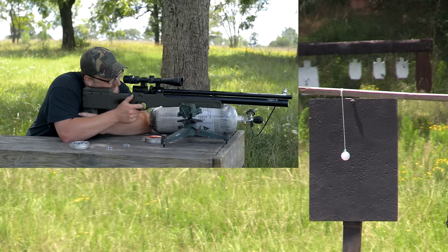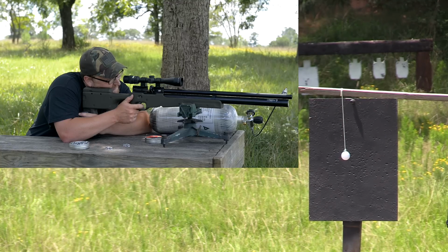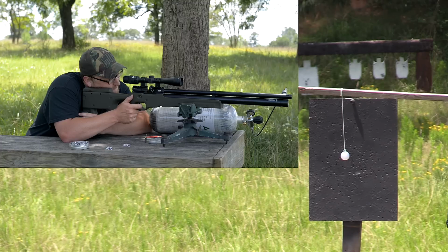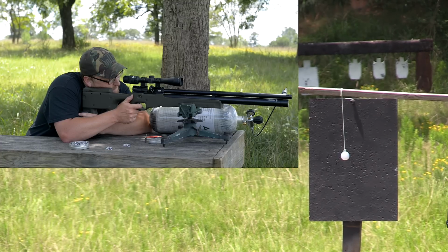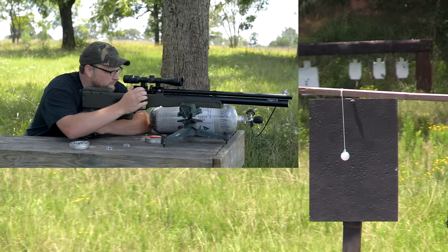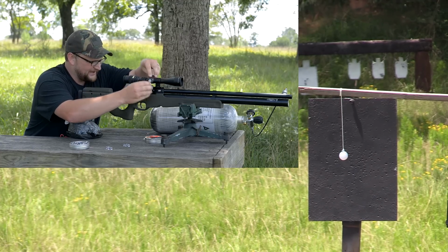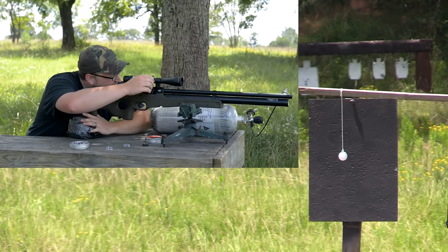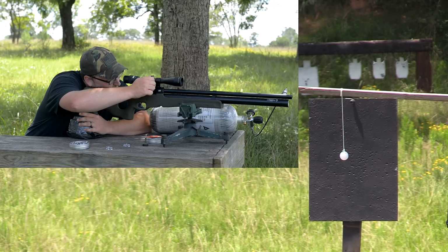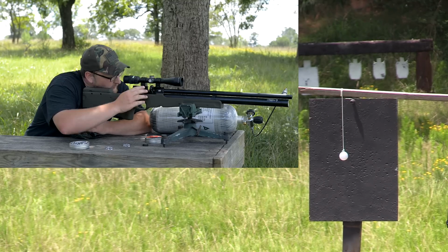You got that ball swinging around a little bit too. All right, so the wind caught you all the way on the right side of the plate there at 3 o'clock, slightly low to center. We're gonna have to dial for wind. I had this thing sighted in really good. It was about 2 inches low of the ball, and literally it clipped the very edge of the gong.